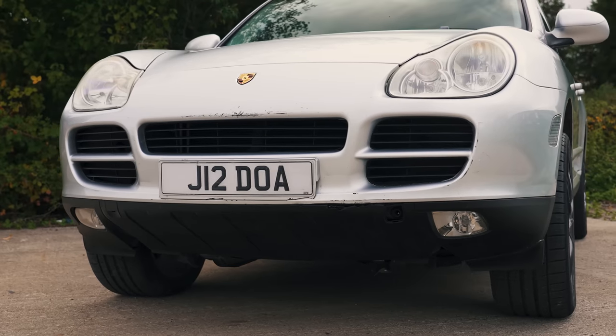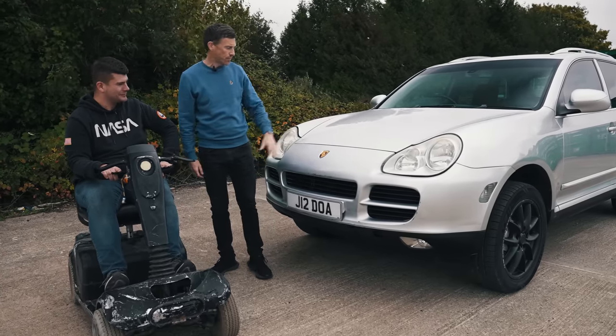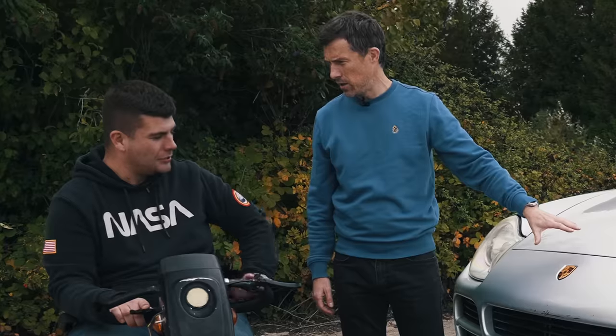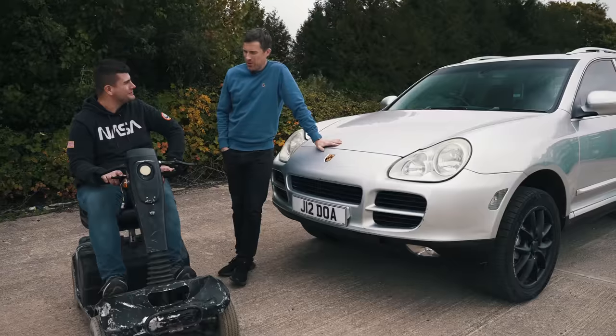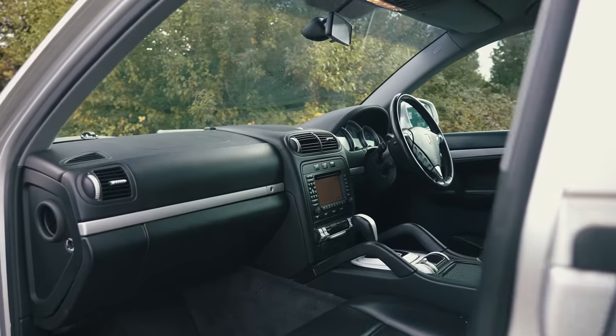But actually, despite all this, I think from what I've seen, which is very brief because it whizzed around on your mobility scooter, that this is overall the best condition for its exterior. I would call this concours. It's mint. What kind of car shows do you go to? Concours at the scrapyard? Yeah. Okay, fair enough. Now let's check out the interior of the Cayenne.